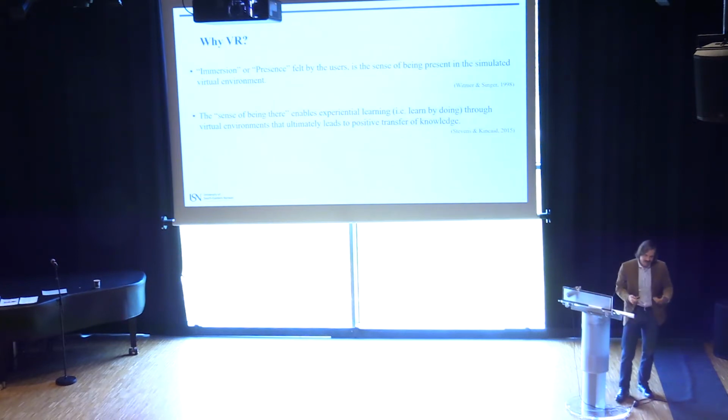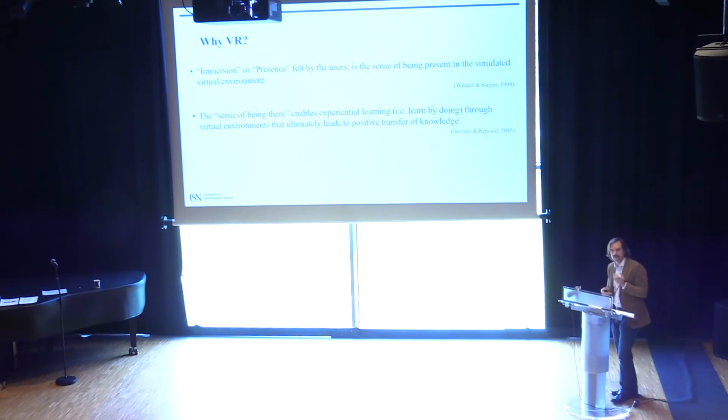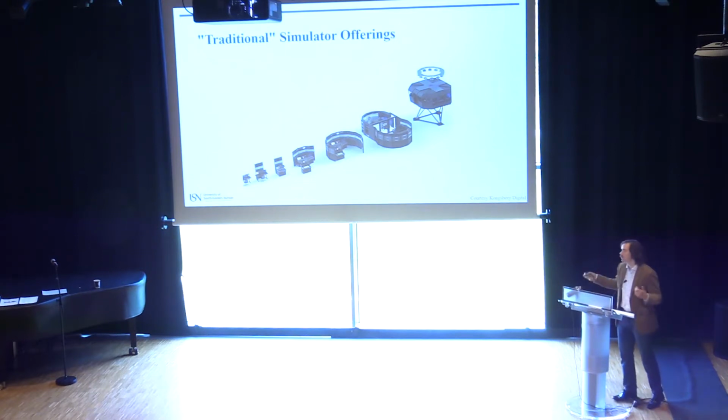So why VR? I'm not going to dwell on this because it's likely been beaten to death today, and certainly all of you are coming at this with even a superficial understanding of virtual reality. Immersion, increased presence, increased sense of being there, which arguably can be achieved, particularly with some of these one-to-one replicas of a ship's bridge, for example, or ship's engine room.